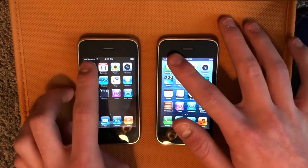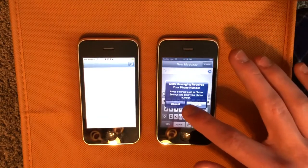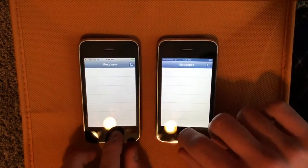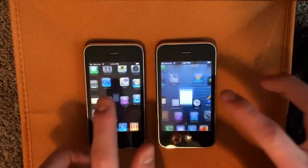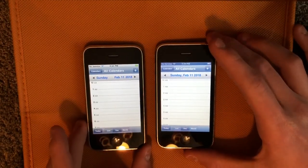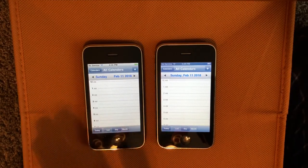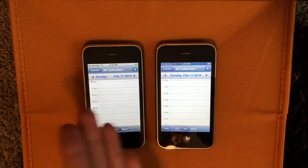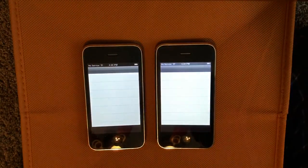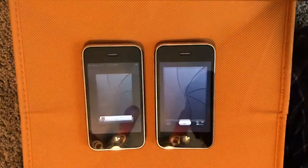First of all, let's open up Messages. So you'll see the iPhone 3GS is faster. Next is Calendar. So you can see the 3GS was faster there. The 3G, it just looks like it's loaded up, but you can't start actually using it till after the 3GS. Now we'll do Photos, 3GS, and Camera.